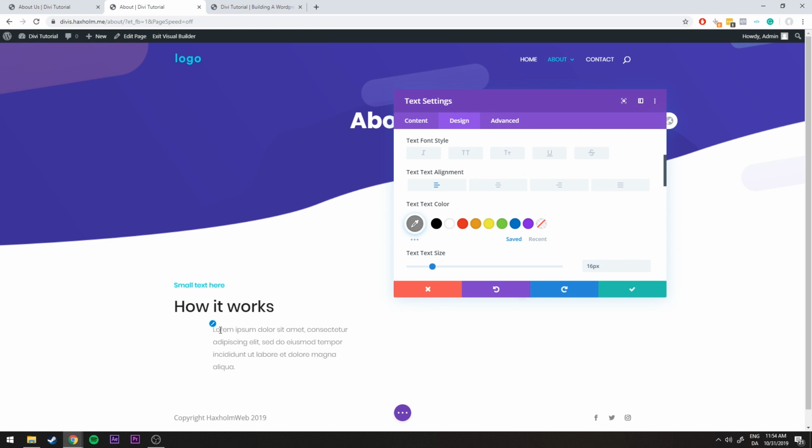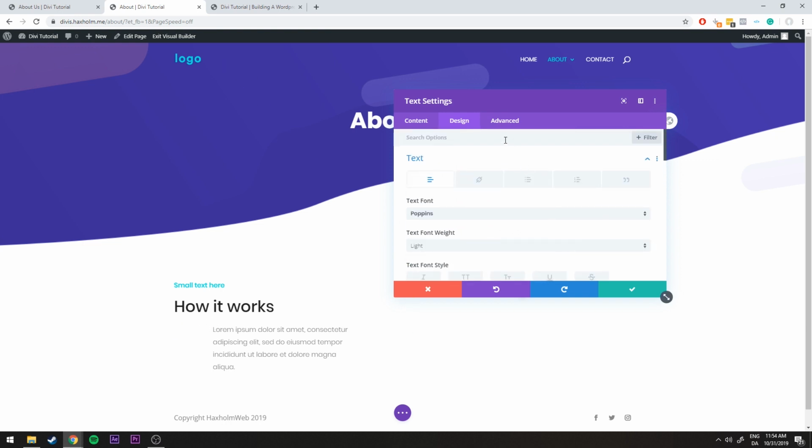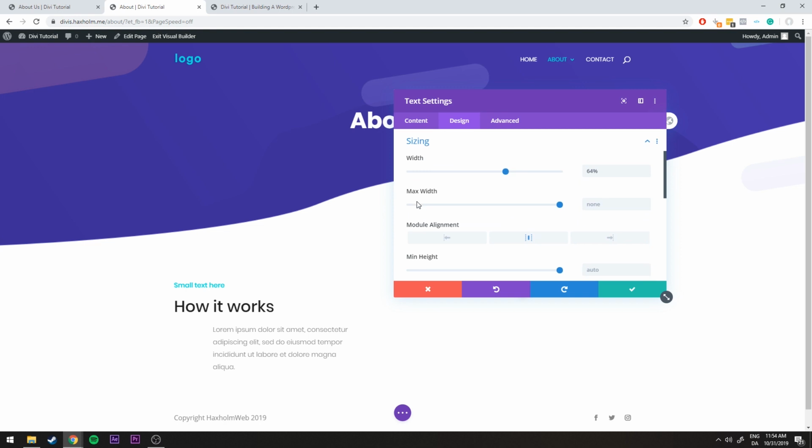Now, the reason it doesn't jump to the side is, I don't know if you remember, but for this one, we specified a size. So let's click on sizing. You can see here, we specified a size here. I want to keep the size actually, but I want to change the module alignment. If I click on this one, it will just remove it, and then it will align to the left.